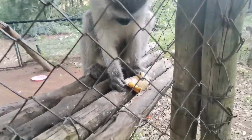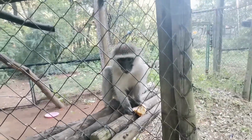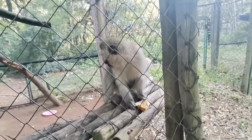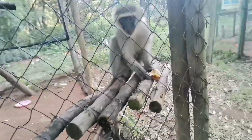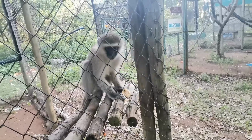So there you can see, almost finished. There we go, finished it all. That's just a little piece of banana itself left, but we'll just make sure that he eats it all. Although he has eaten the dewormer, just make sure that he's also getting the banana.